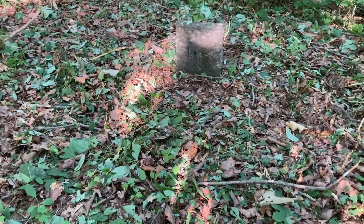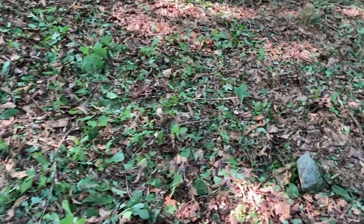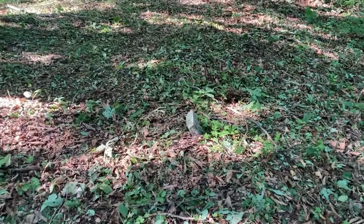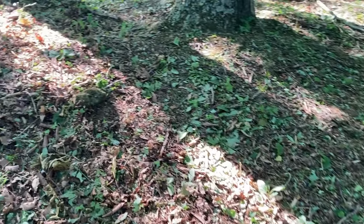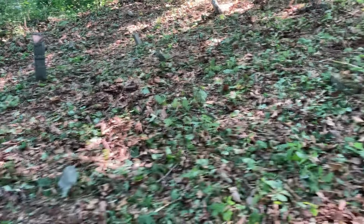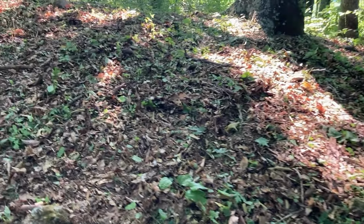There's little graves all in here. I think I counted 17. That's what's actually on the hill, 17 of them. But yeah, this looks a lot better now. We'll come up this evening and do another little video of putting the crosses up.